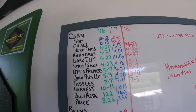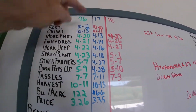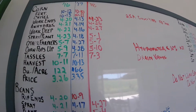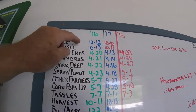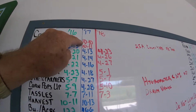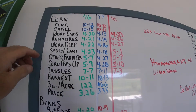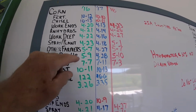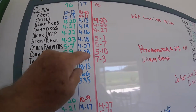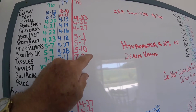I keep track of, since we moved here with this dry erase board, the years 2016, 2017, 2018 events. You'll see, like in the fall, when do we fertilize? October 12th, 16, October 10th and 17. This October, I'll put that down. When did the corn pop up? Corn popped up 5/9, May 9th, April 28th that year, and May the 10th this year.